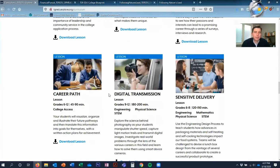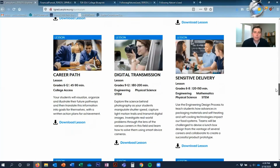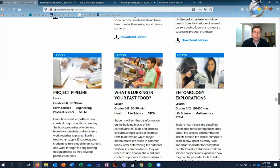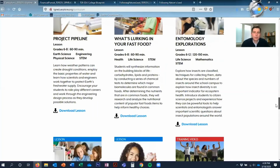Continuing on, you'll notice there's another one around career path. That takes what students are passionate about and helps them develop, through some visual activities, their own future career path and what success looks like to them. And then you'll notice there are additional lessons, a lot of it focused around STEM. Some of it is very classroom focused, while others can be good inspiration for how to keep your students engaged during this time.